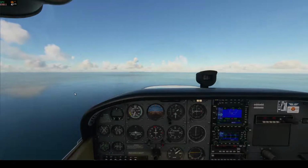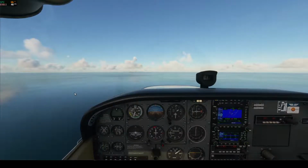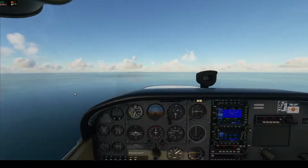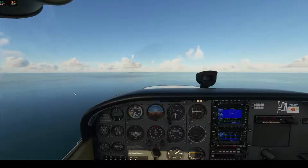So I hope the scenery pops in here. If it looks a bit low res, I might just pause the sim for 30 seconds or something and see whether that helps it fill in, because the rocky coastline and things around Sundberg are really quite spectacular. Not mountainous by any means, but quite steep-sided rocky cliffs.